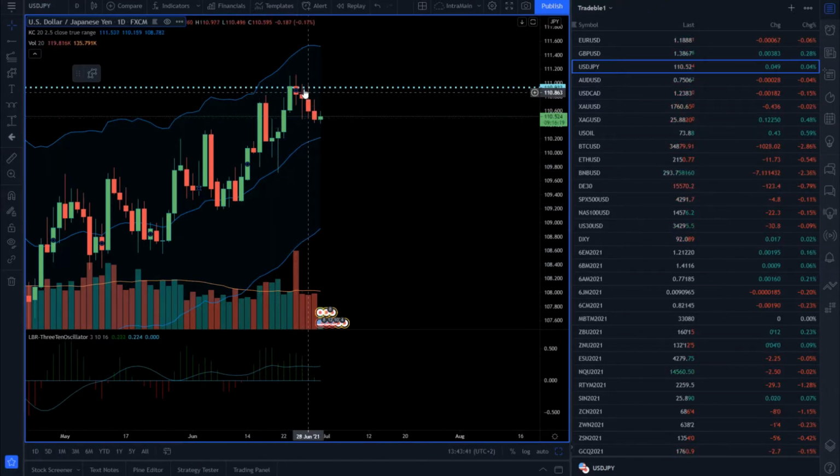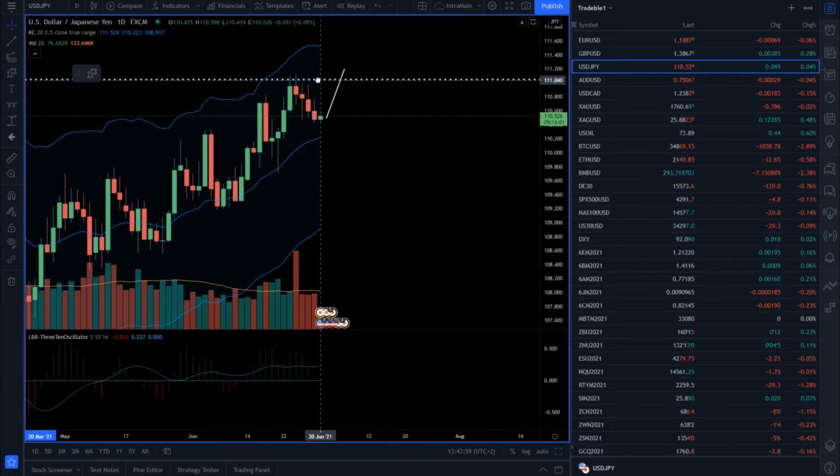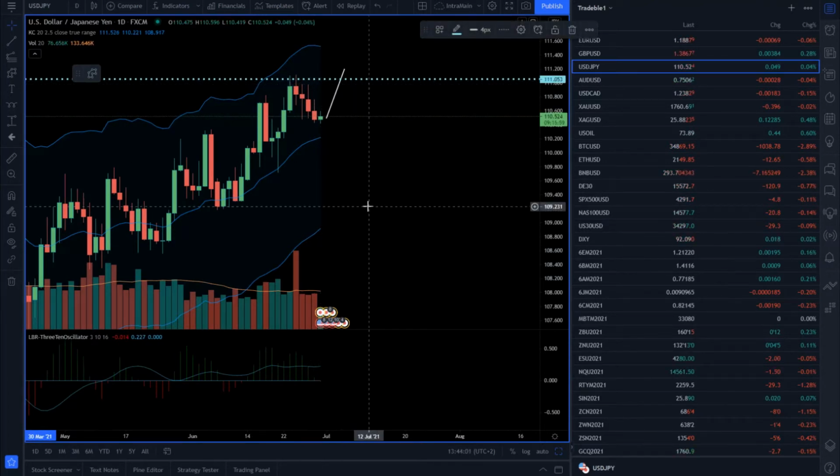But most recently we got a few days of downside movement, though not so much actual supply on this downside movement. So I guess this is just a pullback, and we can expect another attempt higher and potentially a revisit of 111.5 or 111.10.